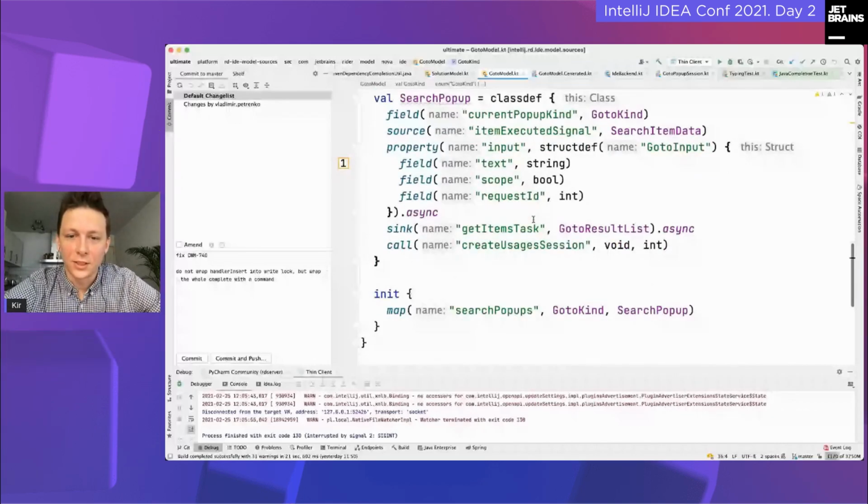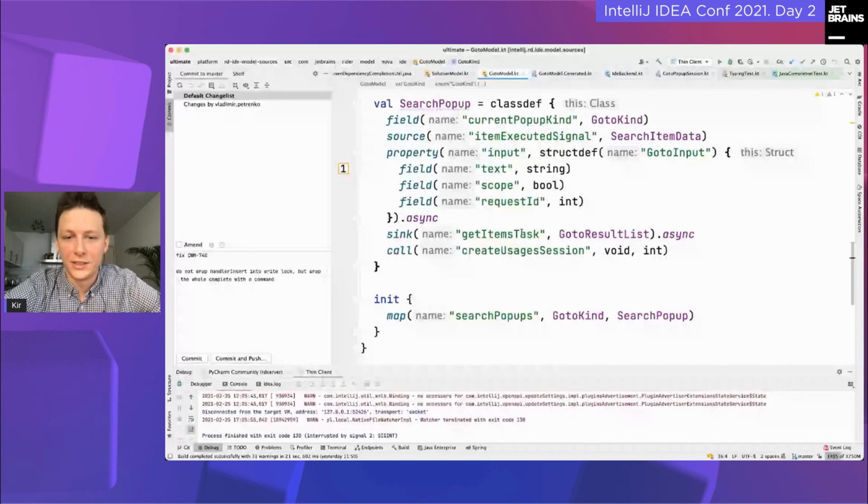Oh, good. So we describe the RD entities with Kotlin because we love Kotlin, and it's really cool. And all the view models are described in a Kotlin special form, in a Kotlin DSL, because it's very easy to write a Kotlin-based DSL.